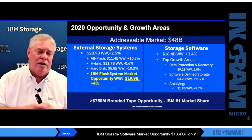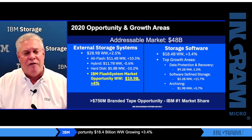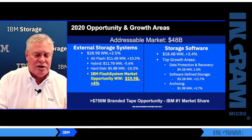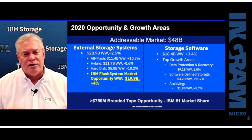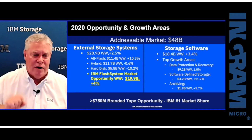Now, we really like to say that you sell storage and software together. The storage software market is $18.4 billion. So every time you sell flash systems, how about selling the Spectrum Protect suite, giving you modern data protection and cyber resiliency? So a great way to enhance it.